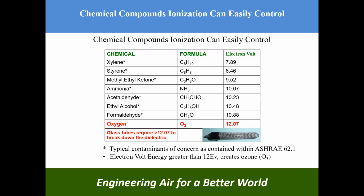As the air goes across, it's charged positive and negative. The problem is it takes more than 12.07 volts to span that barrier. When they do that, it's referred to as a corona discharge, and it can make ozone and ROS and byproducts that you don't want. That is one of the things that we eliminated with our technology. With needlepoint, we can regulate how much voltage we put to our needle points, and can eliminate the ozone.